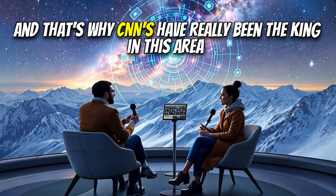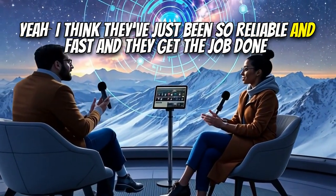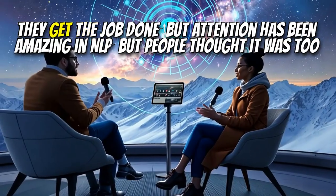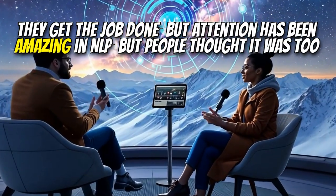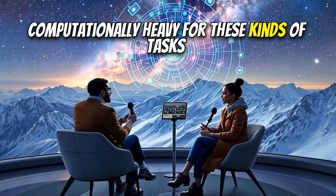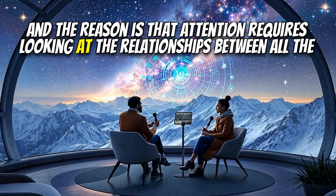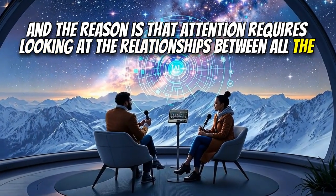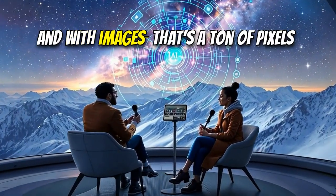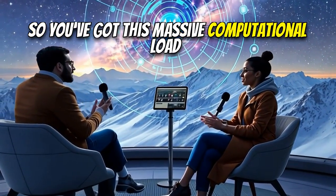Exactly, and that's why CNNs have really been the king in this area. They've just been so reliable and fast, and they get the job done. But attention has been amazing in NLP, but people thought it was too computationally heavy for these kinds of tasks. Right, and the reason is that attention requires looking at the relationships between all the different parts of the data, and with images, that's a ton of pixels. Exactly. So you've got this massive computational load.